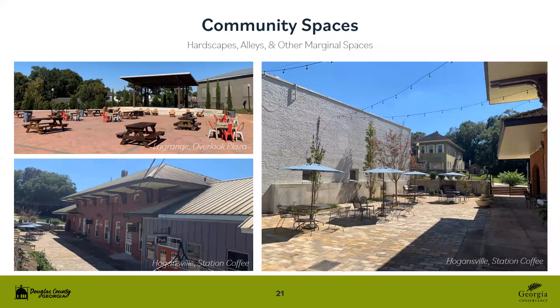So it has a lot of seating. It has this amphitheater, great place for events. One thing is that it's not very shady in the summer, but overall, it's just a great place, just a great asset for the city to have to host events.